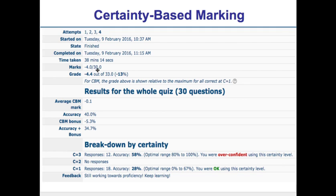Now, I remember I said I made it out of 33. So it adjusted everything, and they technically got a -4.4 out of 33. This score could be a maximum of 99 out of 33, because it'd be 3 points for each one. So it looks a little weird when it's scored that way, but they could get up to a 99, or they could get down to a really super negative score, -6 times 30.